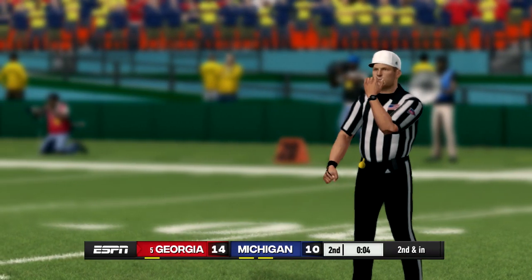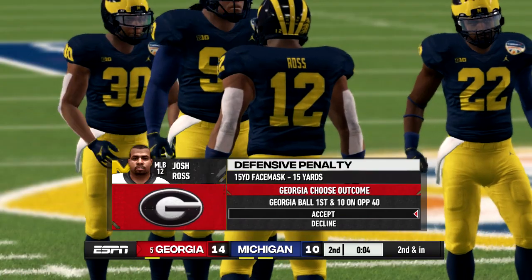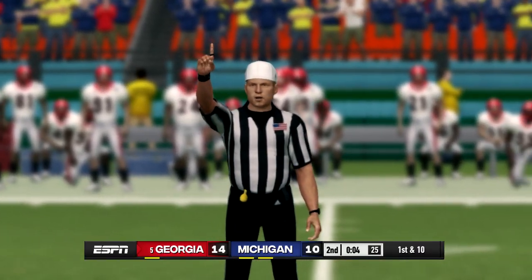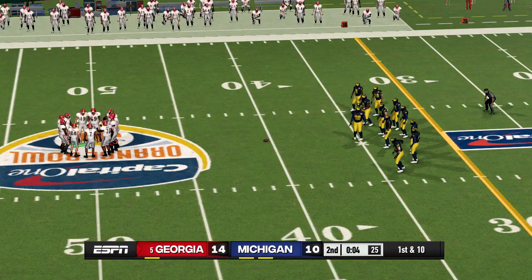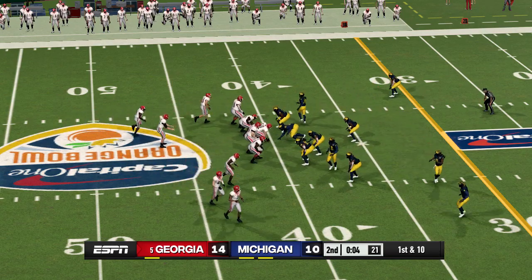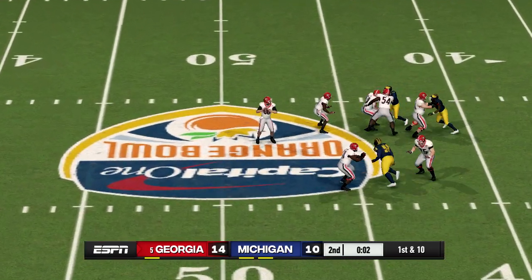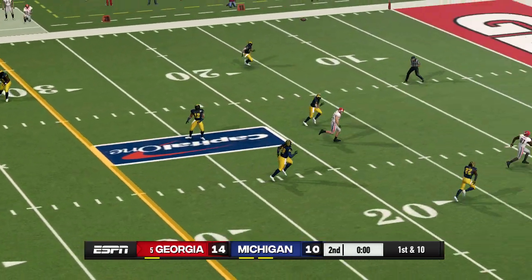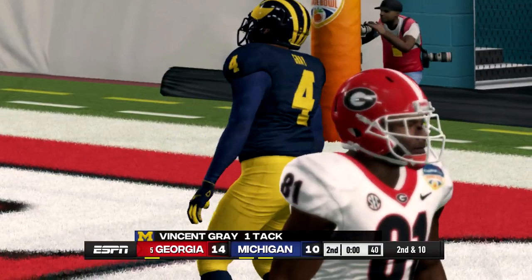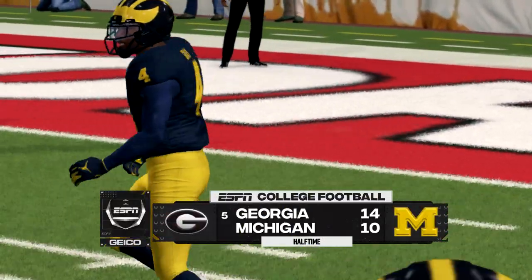Personal foul. Face mask. Defense, they're giving away free yards and only making life easier for the guys on the other side of the ball. First down, 10 to go. Ball on the 40. One more play now before we hit halftime, so they'll most likely throw one towards the end zone here. He airs it out. Incomplete. It's halftime, and we've got a close one. 14-10, Bulldogs.